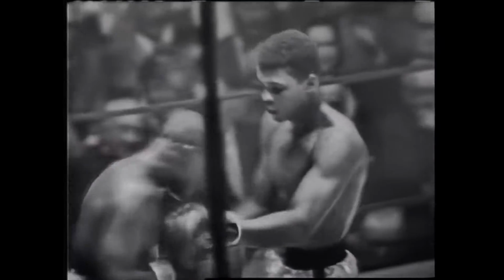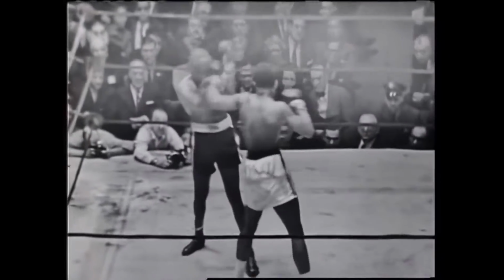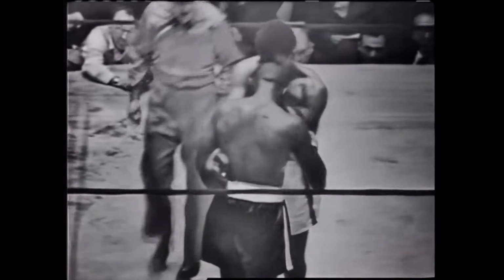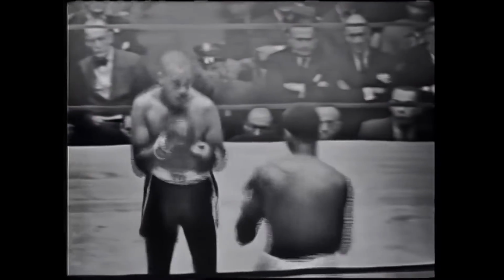Clay has thrown many, many punches, many combinations, most of which have been ill-timed, having little effect. Good facial defense by Jones, though. Look at the difference. Clay with his hands low, Jones keeping them up for protection and in hitting position.